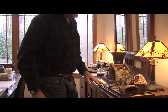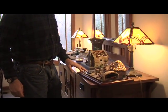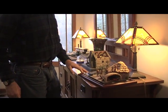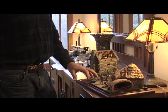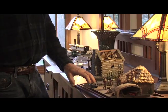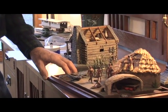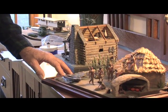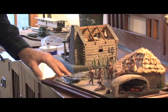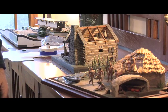I'm trying to show the housing or abodes that the Indians would have used when they were here. There have been signs of Indians, or I should say Native Americans, being in the area for many years, maybe going back as far as 10,000 years. They found artifacts. There have been no signs of permanent residences in this area, such as mounds or anything, but I know that Henderson County has been used for hunting for quite a long period of time.